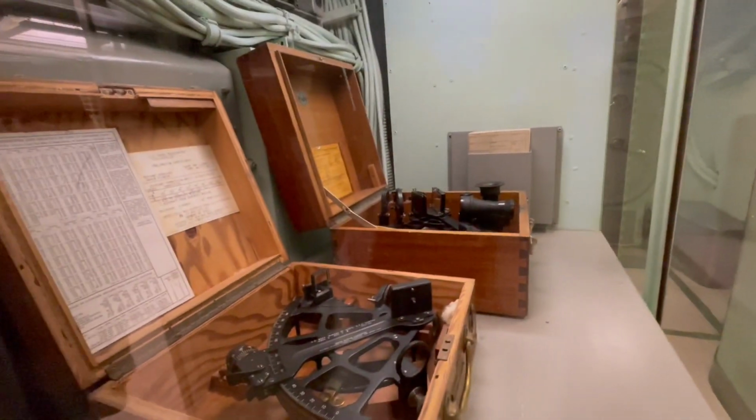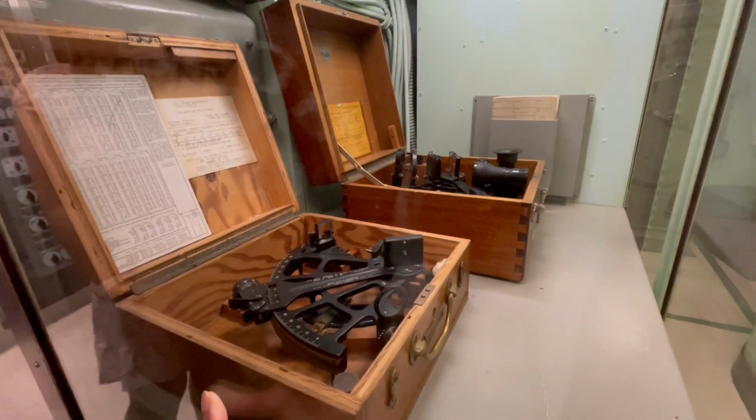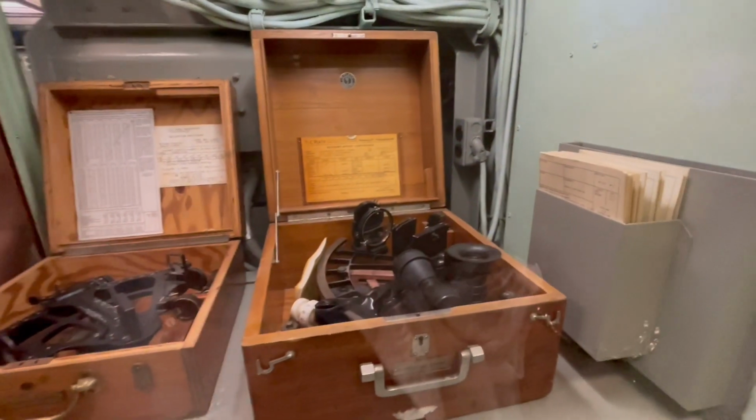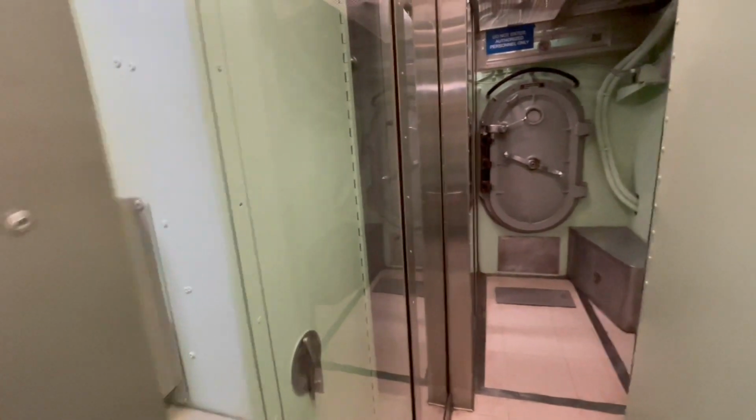And this is an old navigation tool. What the hell do they call that? They don't use that now. It's all computers. Kind of a manual thing. Yeah, a manual thing.